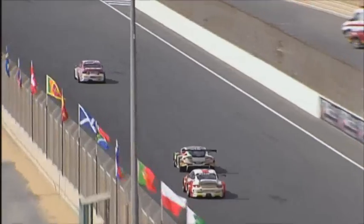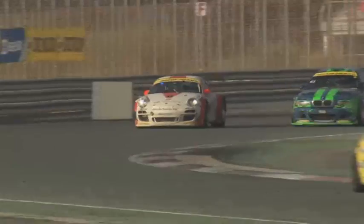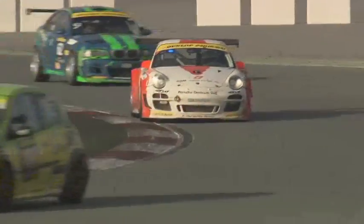Here's another look at the decisive maneuver. Team manager Alex Fox's closing words are generally positive. We're delighted. 4th spot overall and a win in the amateur class, plus 6th spot with the 2nd car and 3rd place in the amateur rankings. If you had offered me that earlier, I would have bitten your hand off.